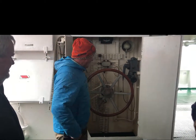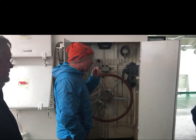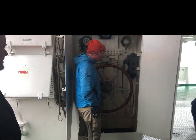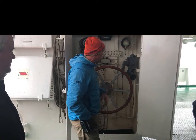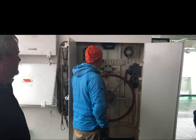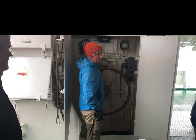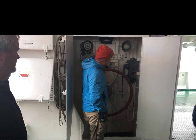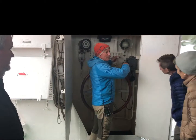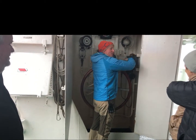So, if for whatever reason you were to lose steering control of the ship up on the bridge, through a valve system, it's still hydraulic, they can redirect pressurized hydraulics back here to this. If you still have power, you can use this and take commands from the bridge via electricity. If you lose power, this is straight off the set from Hogan's Heroes. I don't know if you did that in Australia. You crank it.